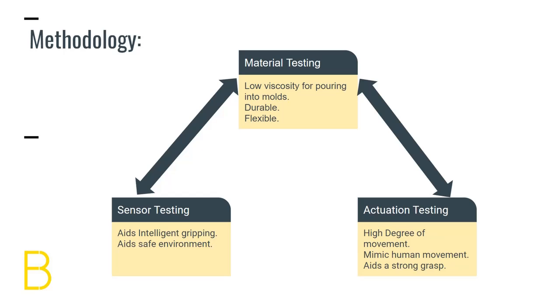So this then comes into actuation, where we need a high degree of movement similar to the human hand, that's able to create a strong grip or grasp, as tools on a construction site can be quite heavy, and we wouldn't want to be dropping or causing any injuries by the end effector not being able to hold the tool.